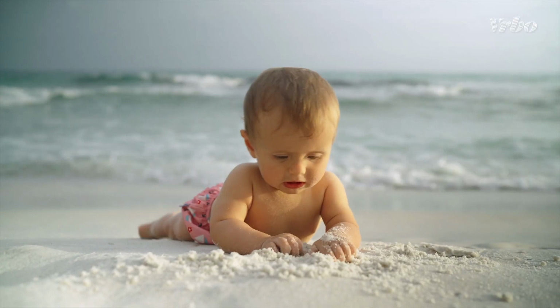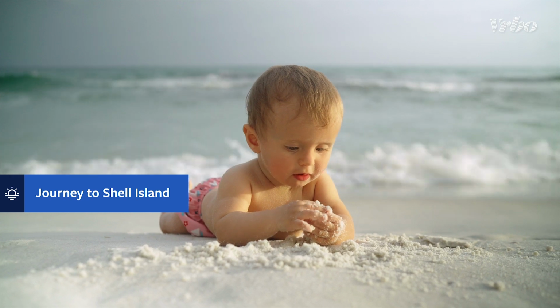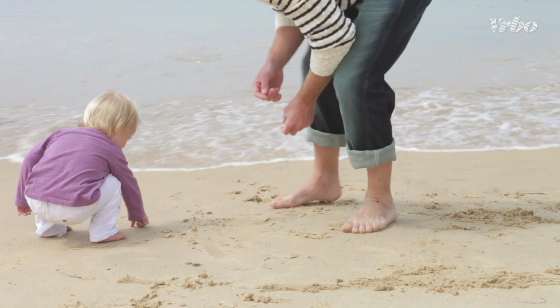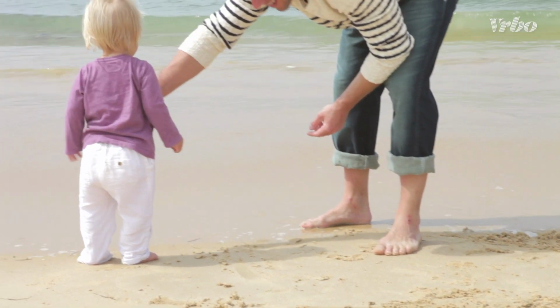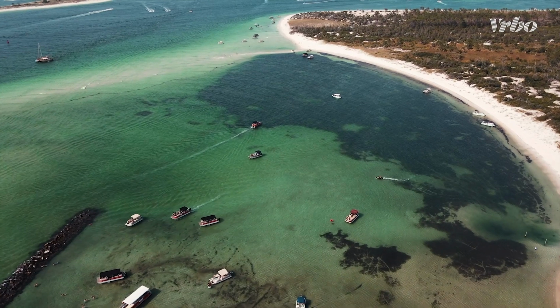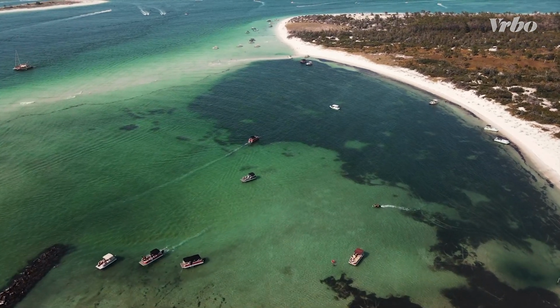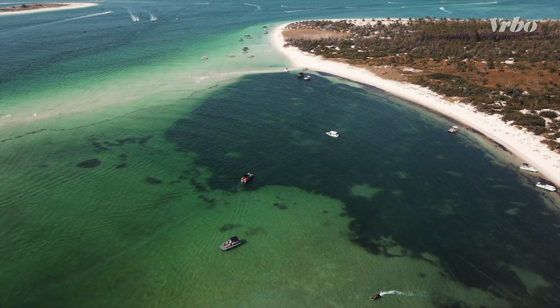For a beach experience unlike any other, take a trip to Shell Island. Only accessible by boat, this barrier island boasts 7 miles of gorgeous white sand beaches and ornate shells. Search out marine life like ghost crabs and endangered sea turtles. Snorkel in the clear, cool waters, or simply soak up the sun in this undeveloped paradise.